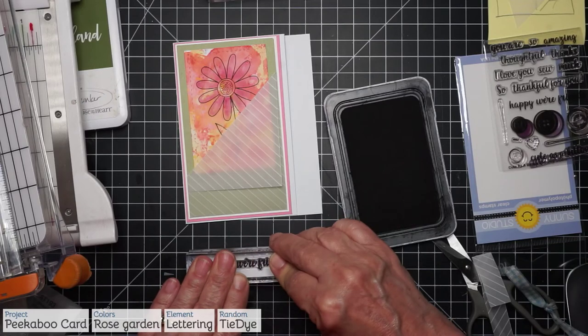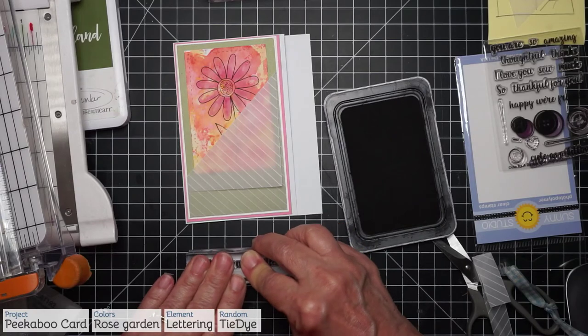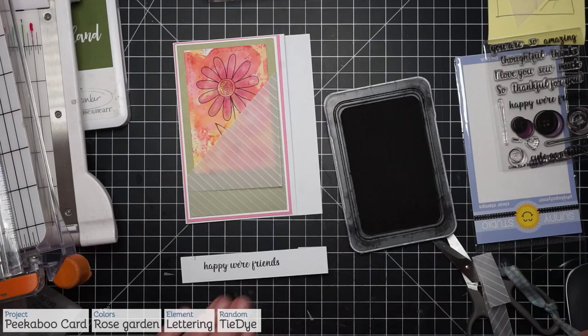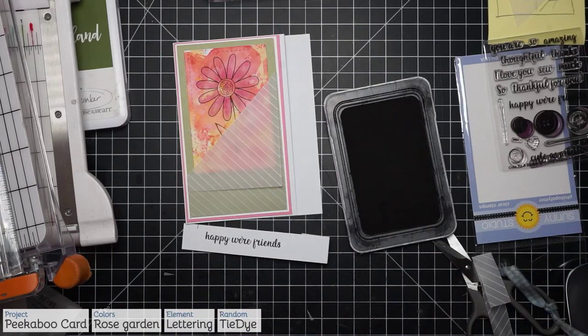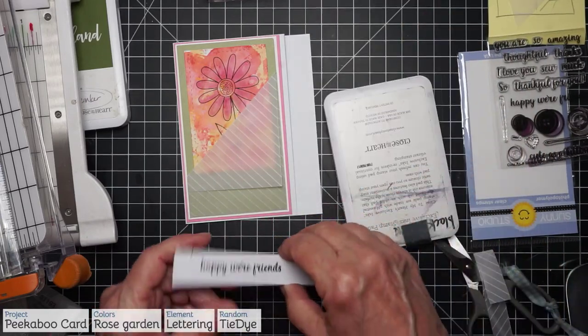Let's see what happens. A mishmash of vellum. That's right. That's the old quote. Who has a mishmash of vellum? I'm glad we're friends. Not very good. It's not stamped very well. It's okay though, because it's done. It's stamped well enough when it's done.